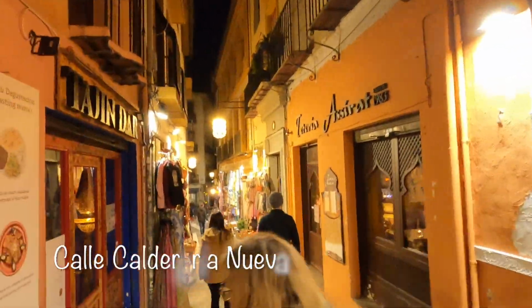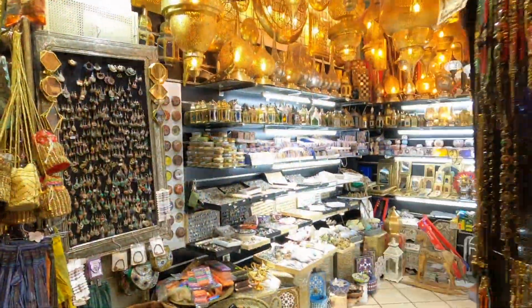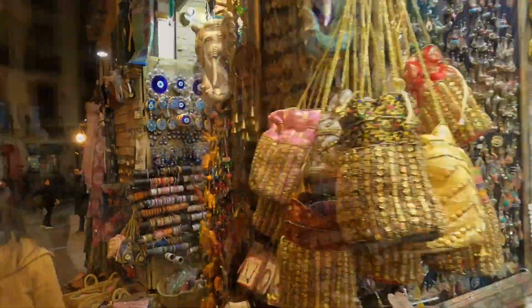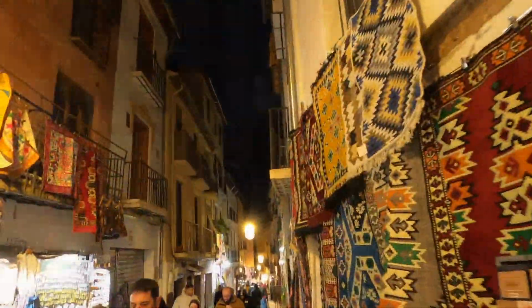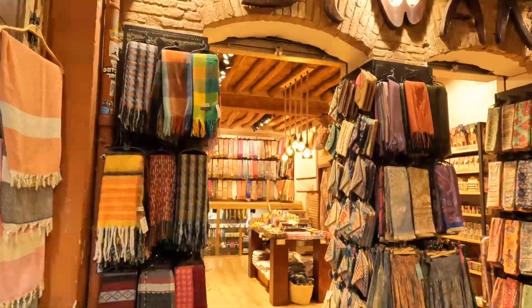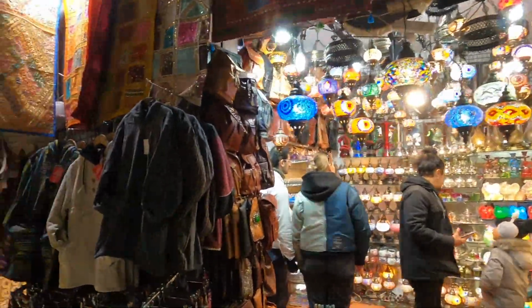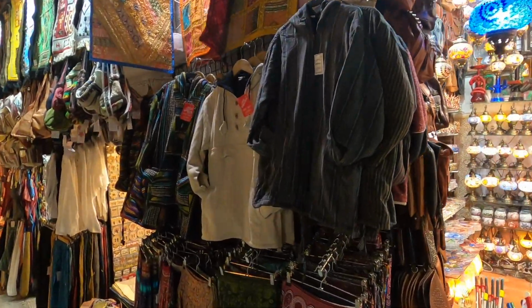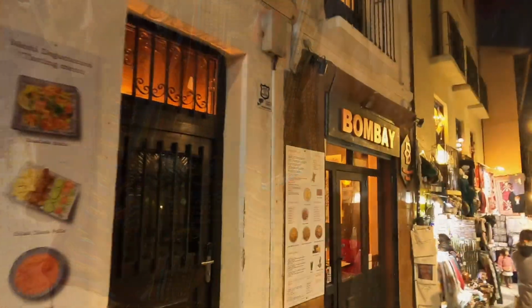In another area, the Albaicín, Calle Caldereria Nueva has features reminiscent of traditional Medina streets in Morocco. Here you can buy typical souvenirs from Morocco, Nepal, and India, including jewelry, handicraft items such as scarves, traditional pottery, colorful stained glass lamps, leather, tapestries, and spices. This street is also known as the Street of the Tea Shops for its numerous tetererias.